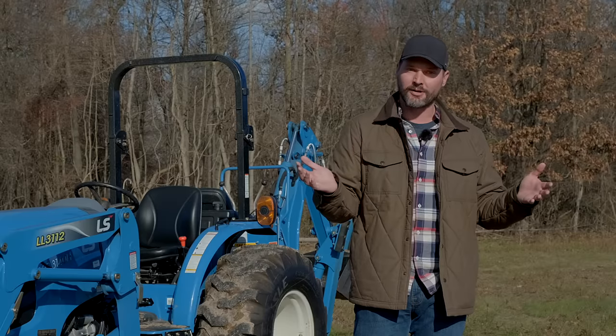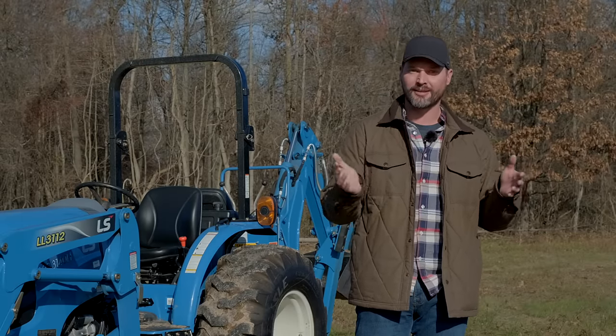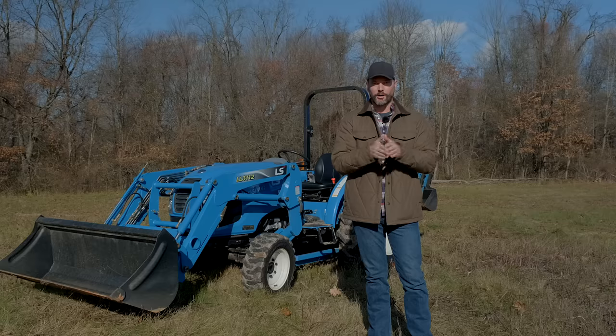And at this point, I've covered not everything, but most all the models that are in the compact and subcompact lineup there. And it's just time to naturally start branching out a little bit. All right, so let's get into it.